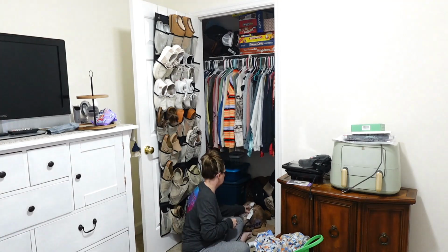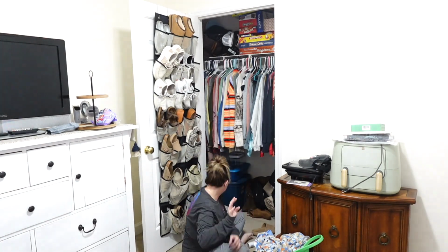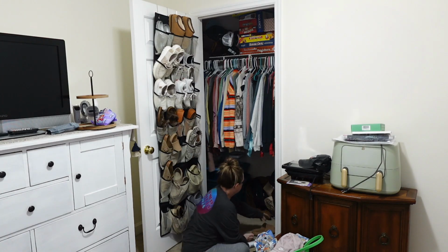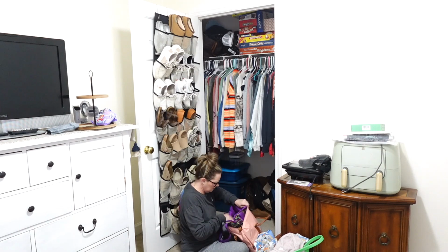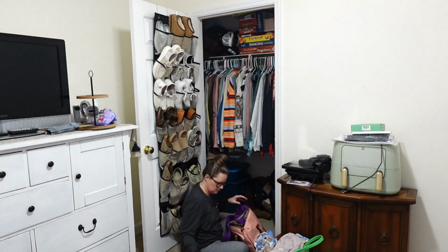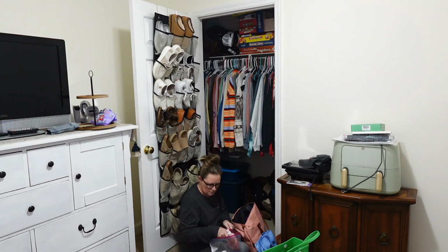So the clothes that were in there hanging up, I really didn't have to go through those because I went through them not too long ago, and I know pretty much everything in there. I wear that stuff. So I pretty much left that alone, and that's the same with the shoes. I wear pretty much everything that is up there on that door.